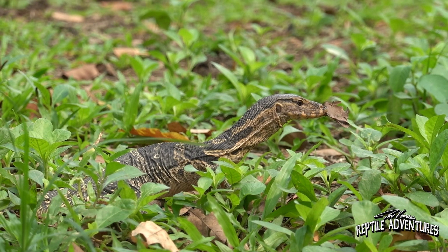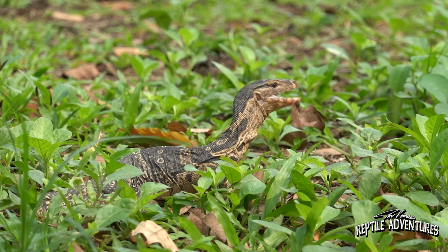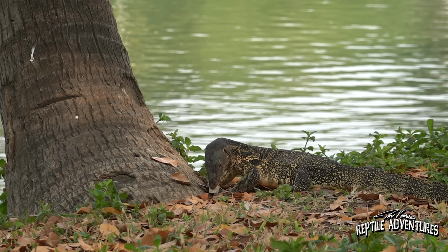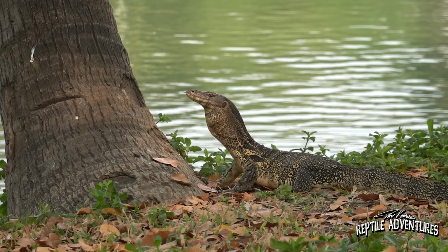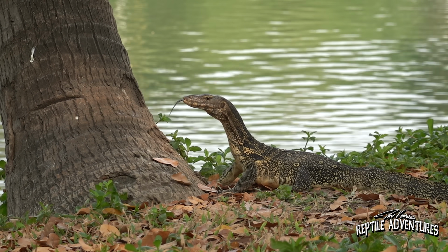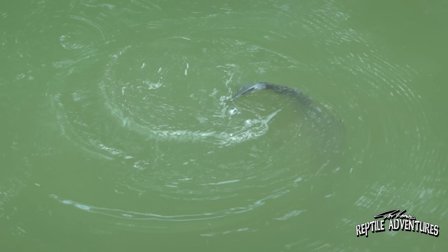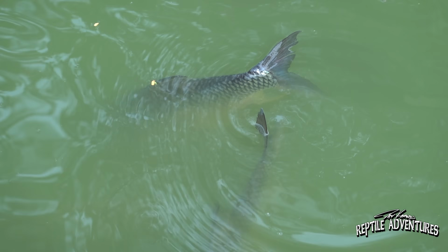Monitor lizards here in an urban environment basically eat anything that they can find. They really do have iron stomachs. And because of all the people here and everything that they drop, these monitors can always find something to eat in this park. However, as well as food garbage left over by humans, this pond is full of fish that these monitor lizards love to eat.